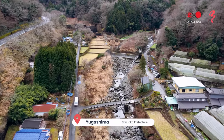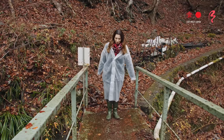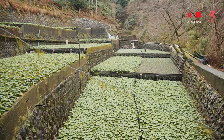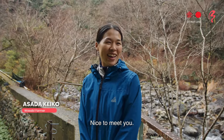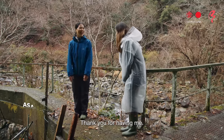I'm here and I'm changed into my wasabi farmer outfit with my rubber boots and my rain jacket because it's a little bit rainy now. And let's go and meet our guide for today. I think she's waiting over there. Konnichiwa! Hi, konnichiwa! Hajimemashite! Hi, Takijiri Wasabi Yen no Asada Keiko to moushimasu.